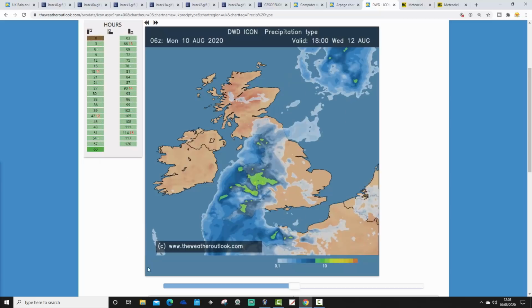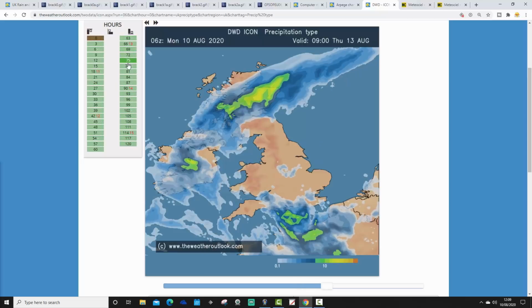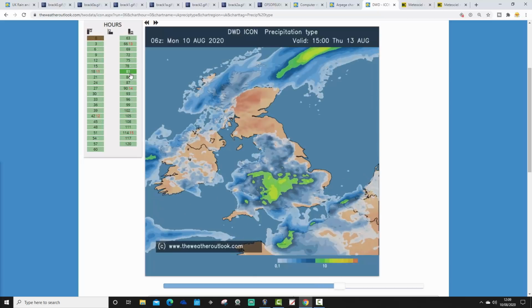Then going to Wednesday, again, you notice it's in the west. There's lots of storms through the course of Wednesday. Not that much through to East Anglia, southeastern parts of England. Those storms then push northwards up to Northern Ireland and Scotland through Thursday. It could be that for the south and southeast, Thursday is the best chance of bringing these storms in.